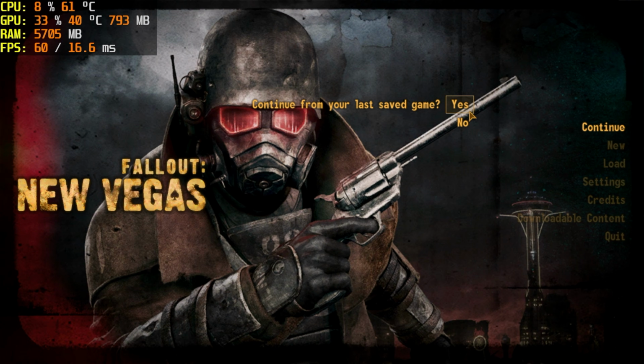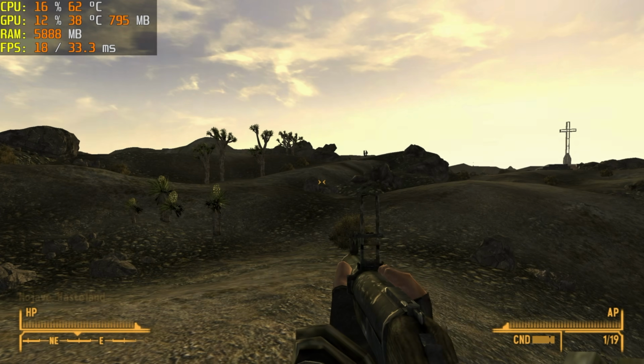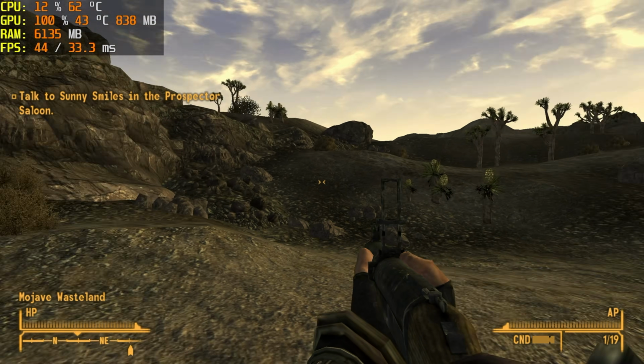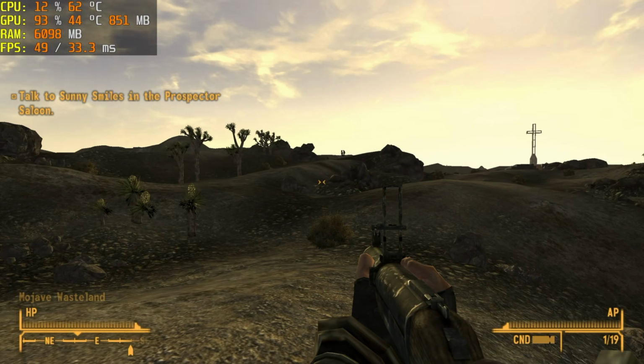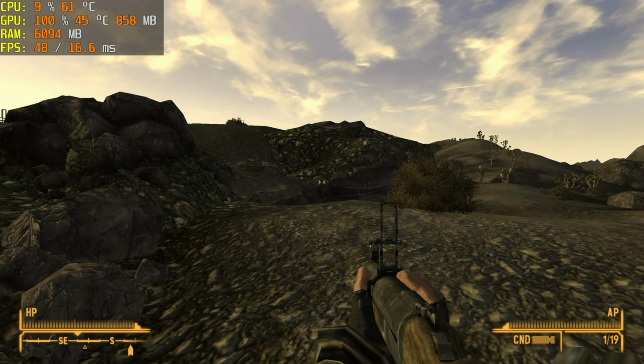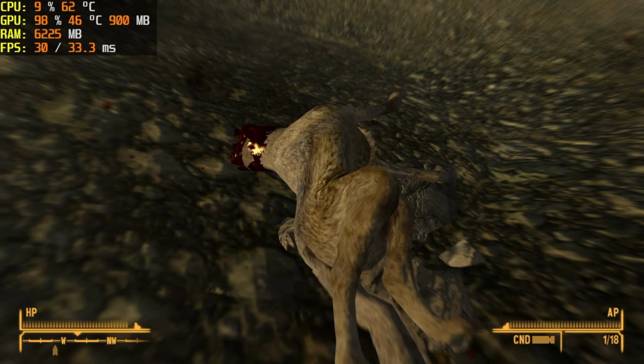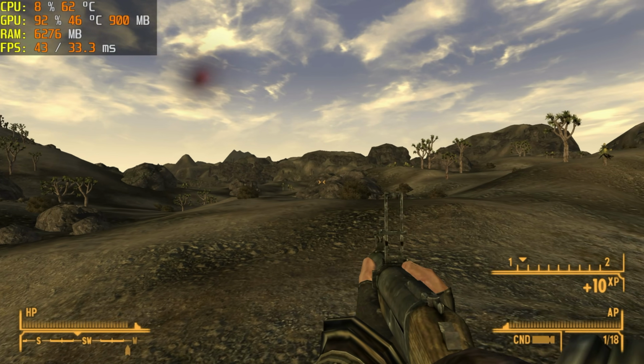Alright, we're trying something a little stupid here. We're going to be playing this game at 1440p. Oh, wait a minute. We're actually getting like 45. Okay, bro, this is crazy. I am not gonna lie, I did not expect it to actually be in the 40 FPS range right now. What the hell? I am actually really happy with this right now.